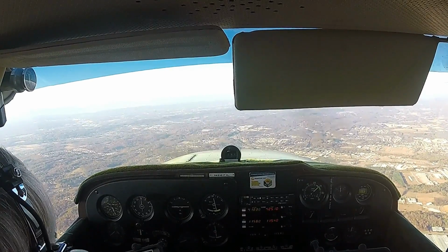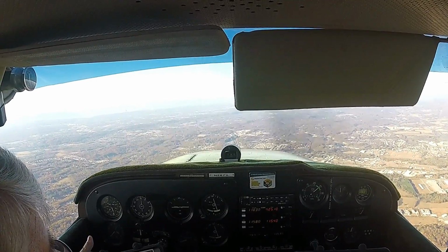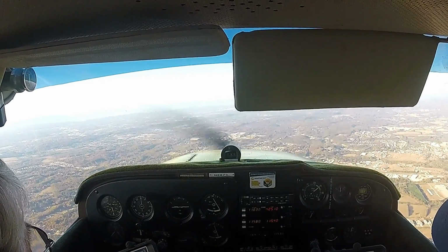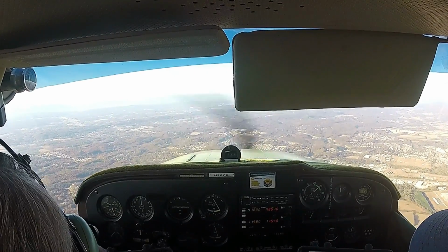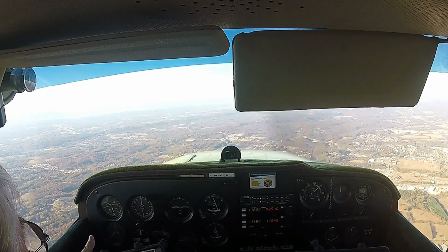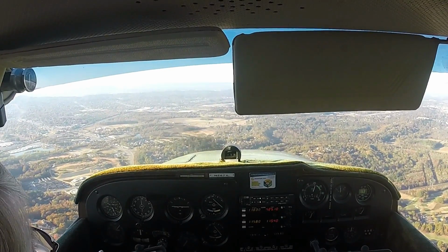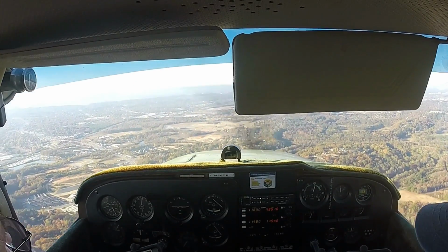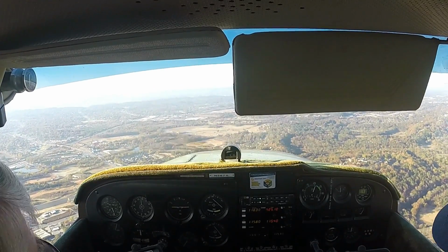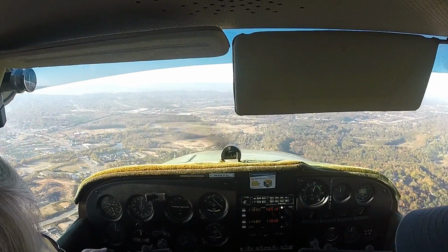Chattanooga Tower, Cessna 2671 Lima with you at 3,600 feet. Cessna 2671 Lima, Chattanooga Tower, wind is calm, runway 20, cleared to land. Cleared to land runway 20, 71 Lima. Gonna want to make another one here or what? Just gonna do the one. Okay, and after this, you can go whichever way you want to go.